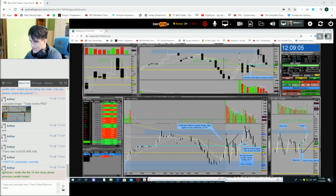The short, though, I love it. You see this? At the high of the day, it broke the high of the day, but after it broke the high of the day, it wasn't so strong to continue going up.